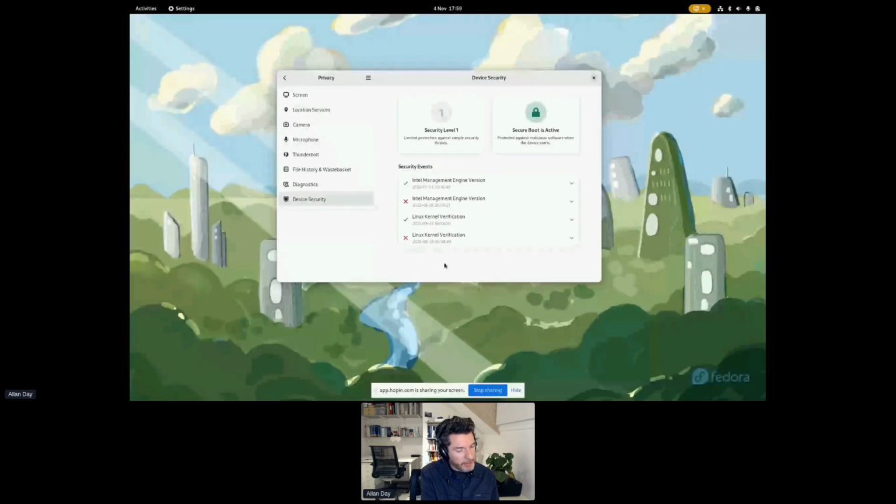Will accent colors be added anytime soon? There's been a bunch of discussion about that. I think the challenge with accent colors is there's a lot of tug of war over this, right? Distros want to set their own accent color, users want to set their own accent color, app developers want to set their own accent color for their app.